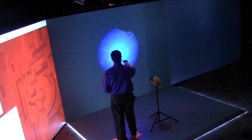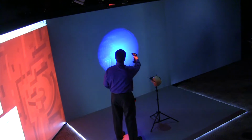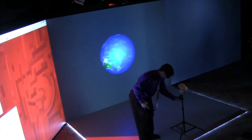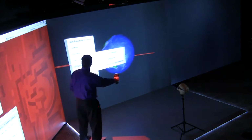So let me go through. Our wand here has 6 buttons and a little joystick. When things start up, all the buttons... Let me move this guy back here so we can get a better view. So I'm going to stand off here. I'm going to try and move around so that everybody gets to see at some point.